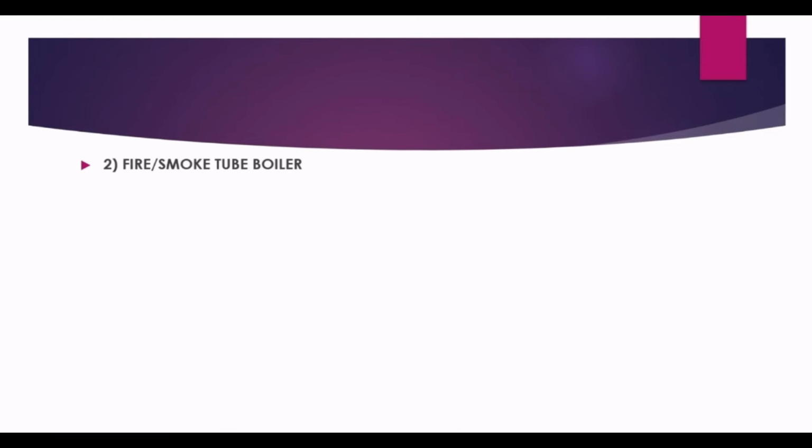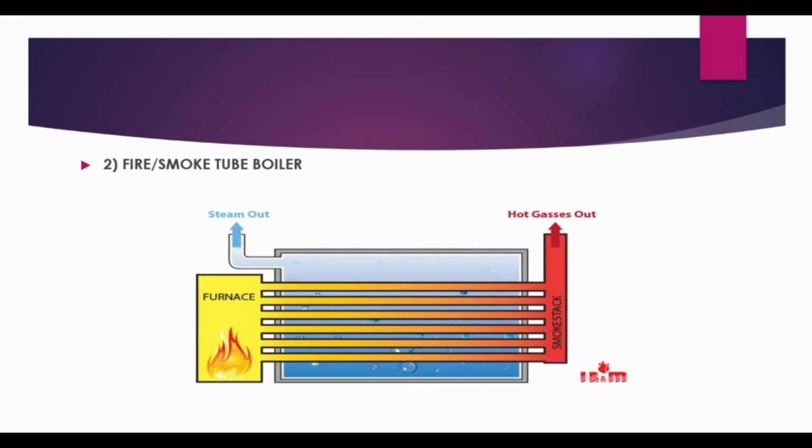Next, we are going to see the fire tube boiler. A fire tube boiler is a type of boiler in which hot gases pass from a fire through one or more tubes running through a sealed container of water. The heat of the gases is transferred through the walls of the tubes by thermal conduction, heating the water and ultimately creating steam.